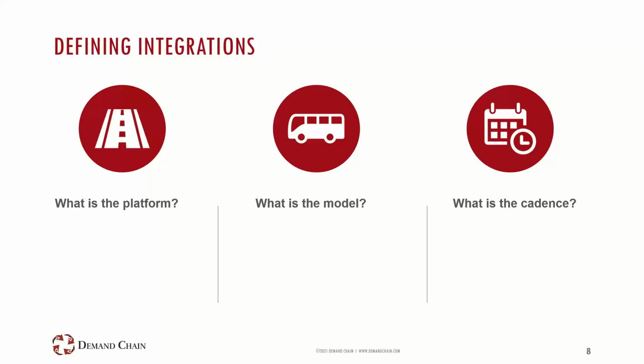And I'm going to illustrate that with the analogy of planning a bus route. To get people from point A to point B on a road, you need a good solid road, the platform, that's properly sized to the type of buses, that model in the middle, that'll be traveling on the road. And that road and those buses need to support the schedule or cadence that those buses will be running on. After we work with you to establish what the business outcomes and goals are, we focus first on the platform or the road.